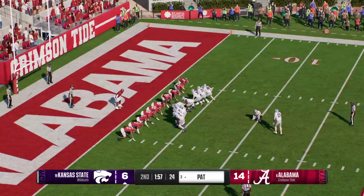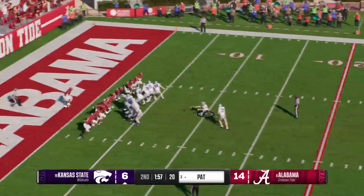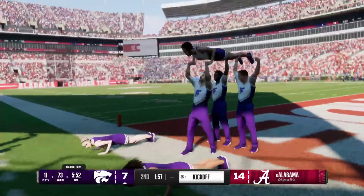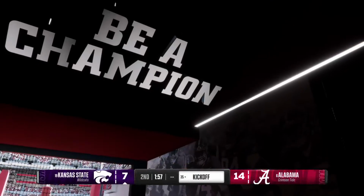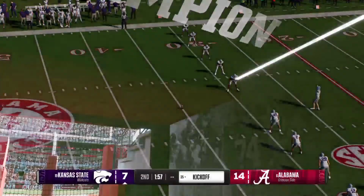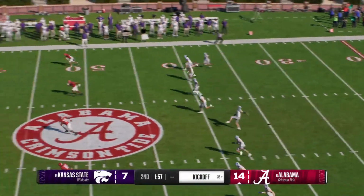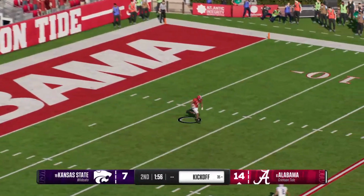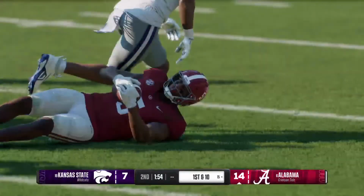Lining up to add another. And after the extra point, they've cut the lead in half, down 14-7. They put together an 81-yard drive, and they close the deal with the 7-yarder for the score. About to kick it off after punching it in for the touchdown. On the move from inside his 5. And the returner will be brought down.